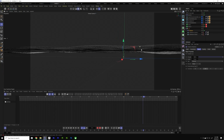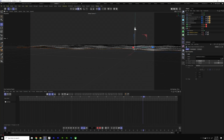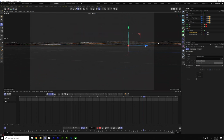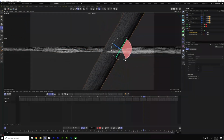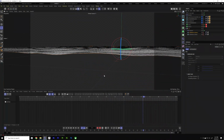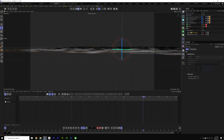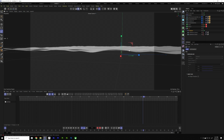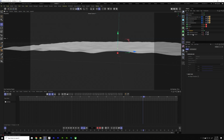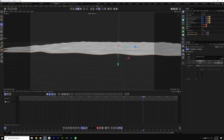They should be moving at pretty much the same. Actually, that's not true. It's because they're offset from one another. If they're at the same place, they should be moving. I see the problem here. It's because it's upside down. There we go. So at this point, now they're being manipulated. Go back to here to NC. That's strange.